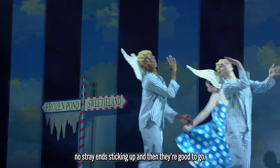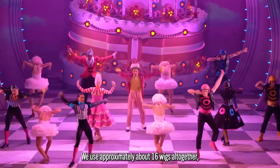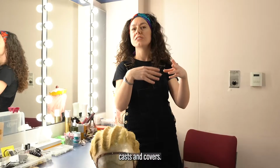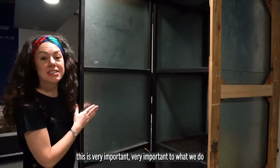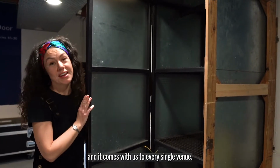And then they're good to go. We use approximately about 16 wigs altogether, per show anyway. But obviously we have a couple of different alternate casts and covers, so altogether we have a lot more than that. This is our wig oven. This is very important to what we do, and it comes with us to every single venue.